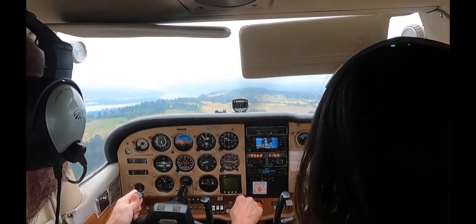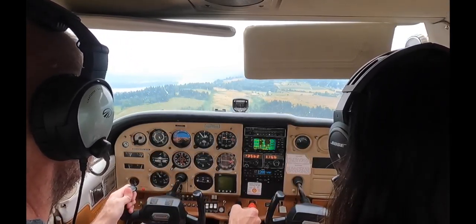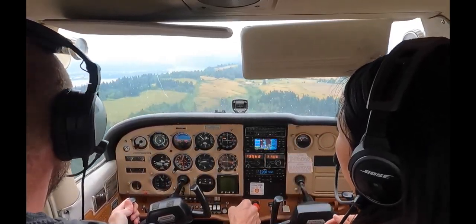Good, we're in flap range, one notch of flaps. Okay, one notch of flaps. Good, lower the nose slightly, so we continue to descend. Clear right, clear left. Clear right, clear left. We're about 200 feet. Let's turn. Good.